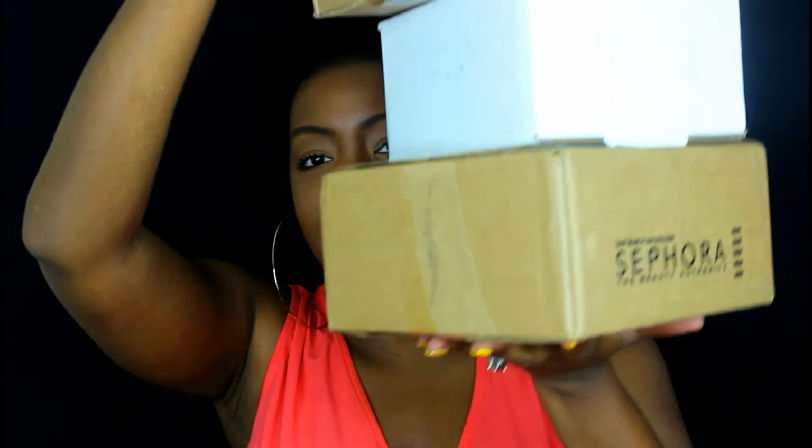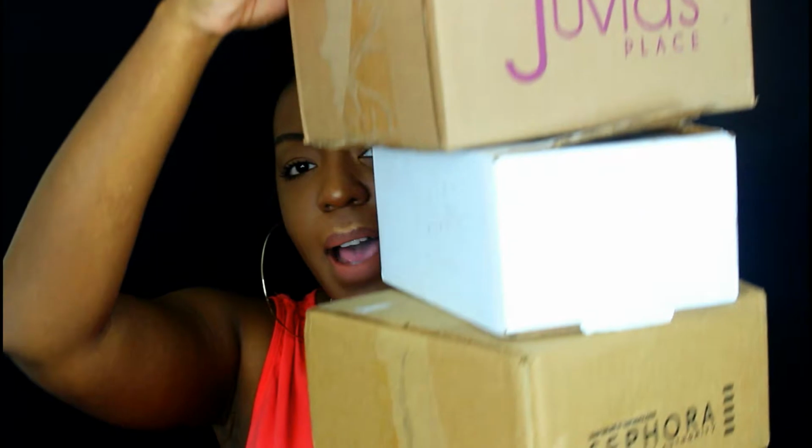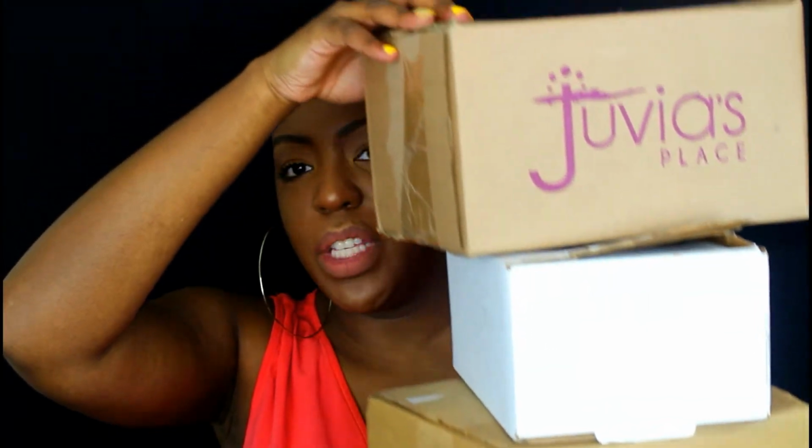So I just want to share with you guys some of the products that I picked up that I've been eyeing for a while, but I'm like, I don't really need any more makeup. But I was feeling inspired, and my birthday just passed, so I said, you know what, let me treat myself. I am an online shopper, even for my foundations. Even when I don't know my shade, I figure it out and I purchase online. I don't really like going to the mall and crowded places, so this is basically all the makeup that I ordered. One from Sephora, one from Juvia's Place, and one from Beauty Bakery.